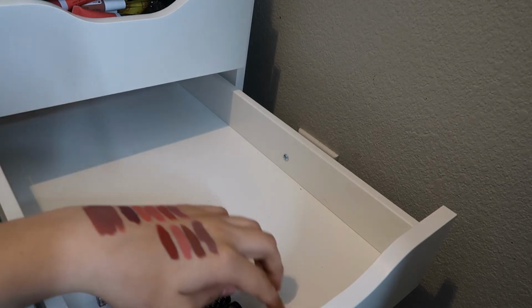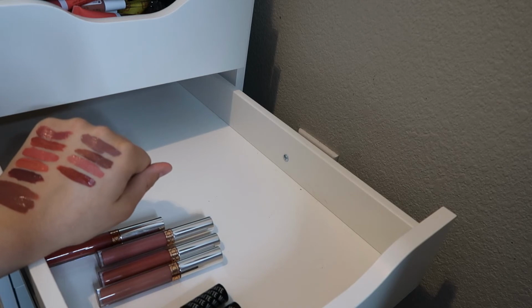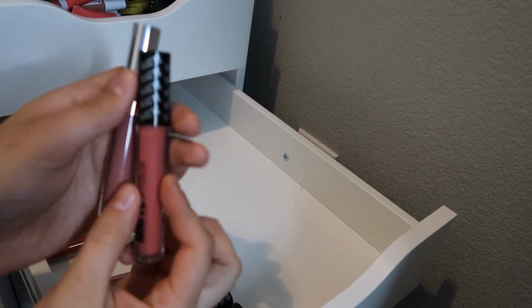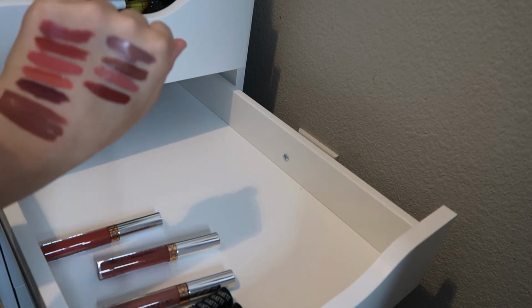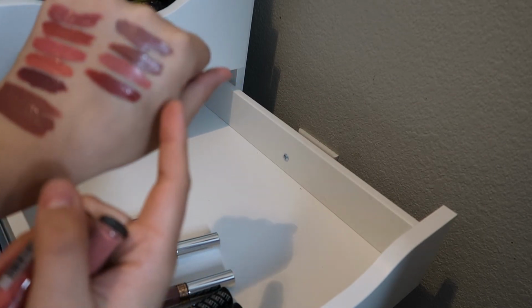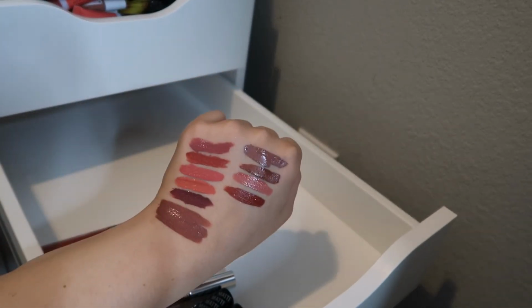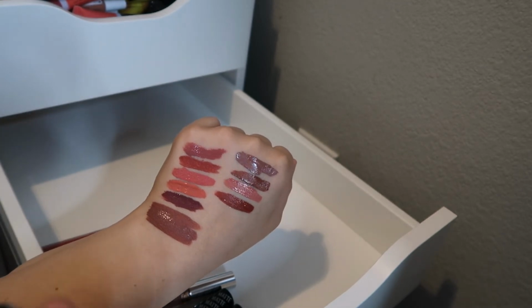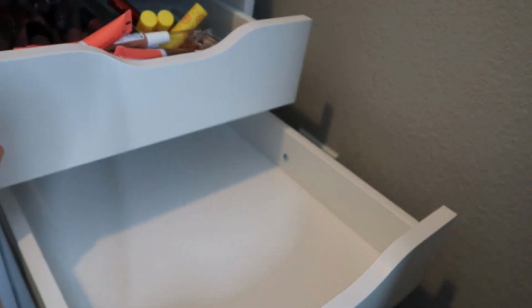Then I think this one and this one. So these two are similar. This is the LA Colors one right here on my hand, and then this one is ABH. They're very similar. They're not exactly the same, but very, very similar. But I think I'm gonna keep both again for drugstore options because they're different enough. So I'm gonna keep all of the pinks that I had.